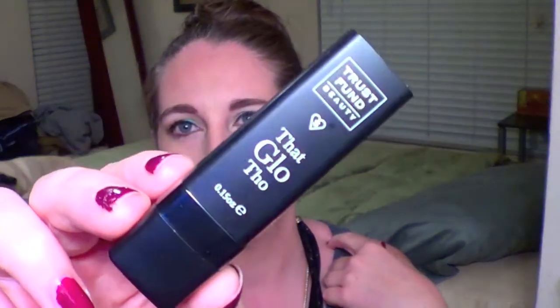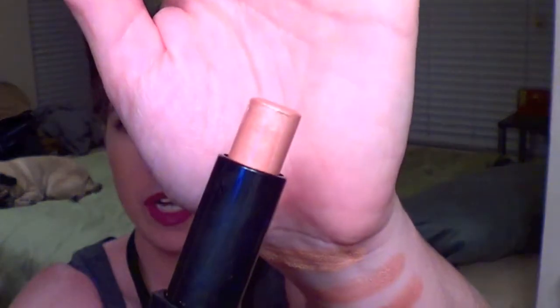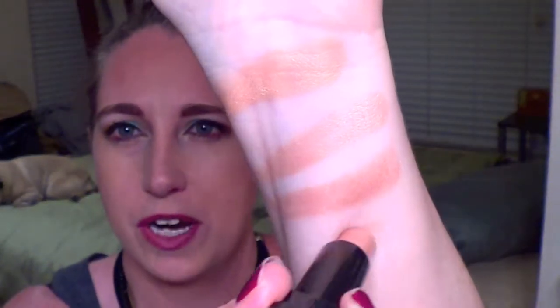The first one I have is from Trust Fund Beauty. This is called That Glow Though, which, to me, the name, I just want to say the name over and over again because I think it's so funny. This one's actually a really pretty, kind of slight peachy tone. So let me go ahead and swatch this one for you.